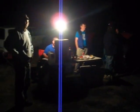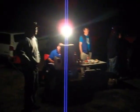Wow. Just pulled into aid station number 2, just at mile about 13. We're going to be heading out here.